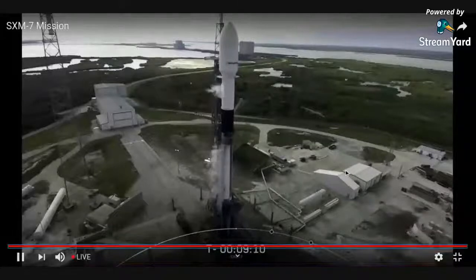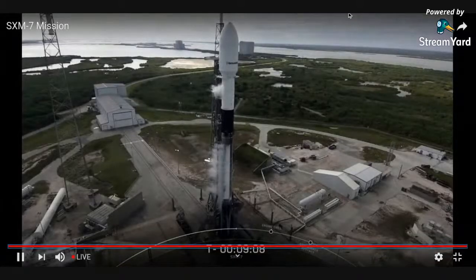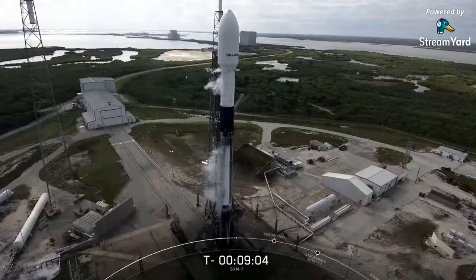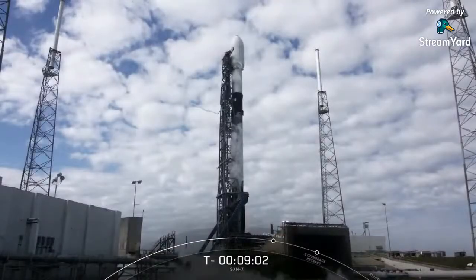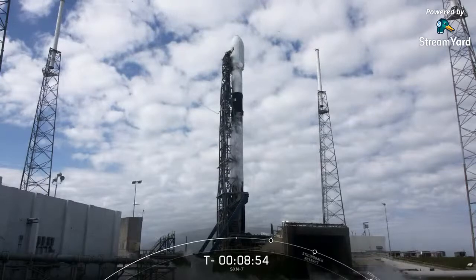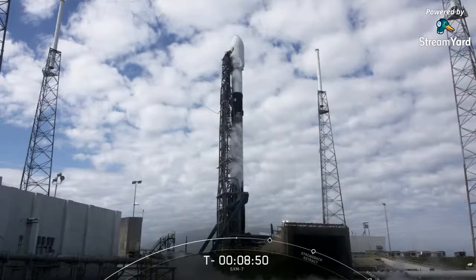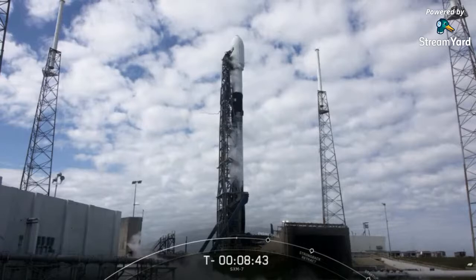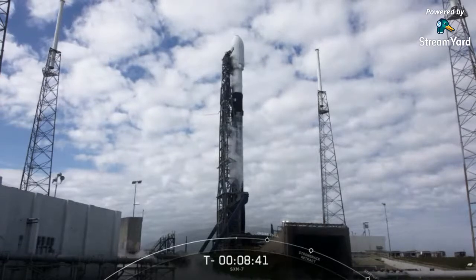The large truss structure that you see on the pad next to Falcon 9 is called the Transporter Erector, or TE. The TE is used to roll out Falcon 9 from the hangar to the launch pad and then raise Falcon 9 to its vertical launch position. The TE also routes power, fluids, and communication to both the rocket and satellite. So now that we've gone over some of the hardware that's essential to executing this launch, let's take a closer look at today's payload.